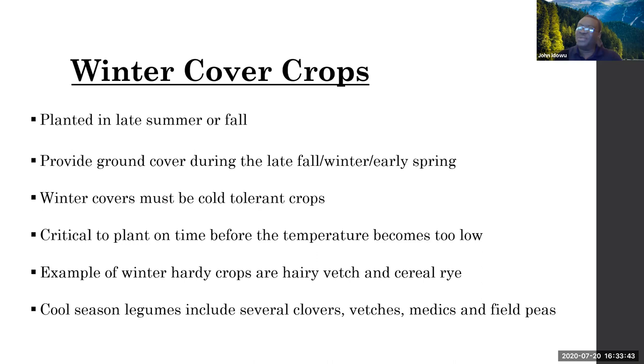If you plant too late, then the cover crop may not establish because the temperature is too low for the seed to germinate and emerge from the soil. For instance, examples of winter hardy crops are hairy vetch and cereal rye. We've used those here and it's been very successful, so they can tolerate winter. And then cool season legumes include several clovers, vetches, medics, and field peas. So there are a number of varieties of cover crops you can use within your systems.